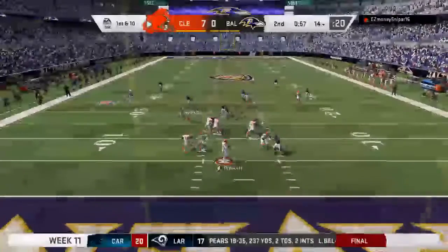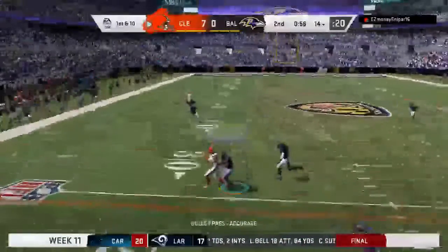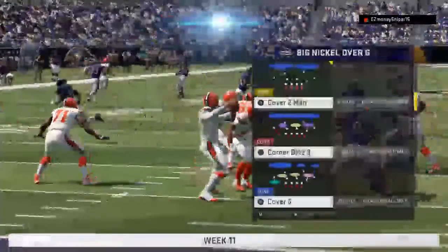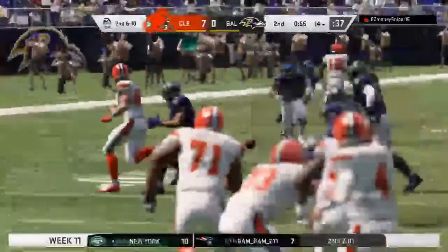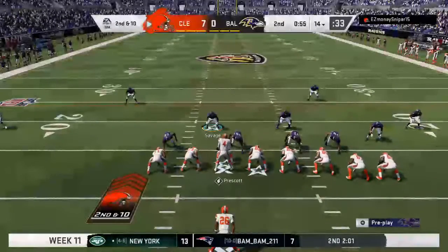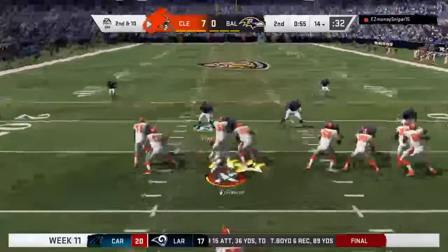On 1st and 10, Prescott. His throw incomplete. He shook his head right when he released that throw. He knew it was going to be a little off target. Yeah, the excitement got him on that one. Wasn't able to control the fact the receiver was open, and it would have been an easy throw.